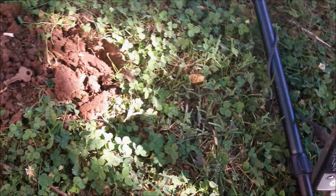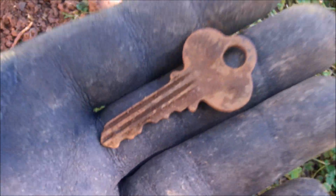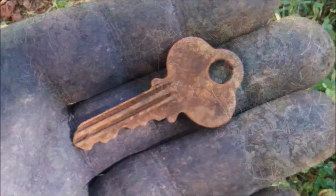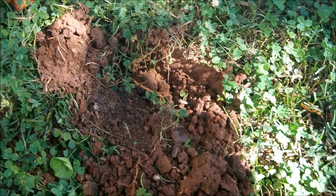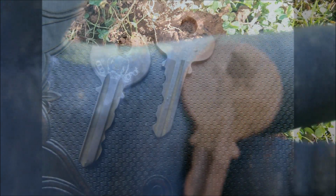Well, the next thing was giving me 18-19, dug down and a key popped out. That's pretty cool. Looks like it has some age to it. I'll have to get it cleaned up, see if it has anything on it, but that's a pretty nice little find. Well, I just checked the hole before I covered it back up, and got another signal. It was giving me a 17, and I got a second key. So 2 keys, 1 hole.